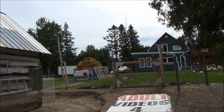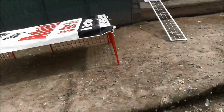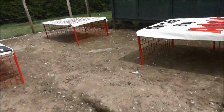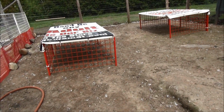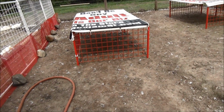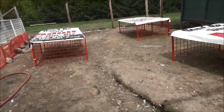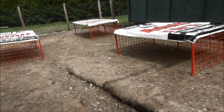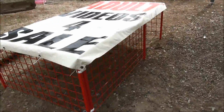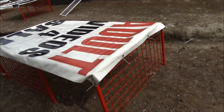So what I've done is I've put lots of these cage setups, which I showed you before, with the banners on them. The banners are on them not for anything other than to give shade, so the ducks associate that as a place to hide. I don't know if the shadow of the grid is going to be enough for them to understand that it is a safe place to go. Ducks are pretty stupid. They're not exactly rocket scientists.